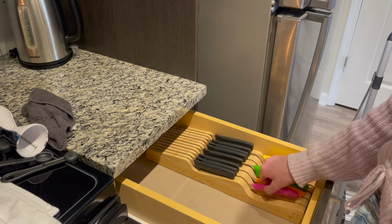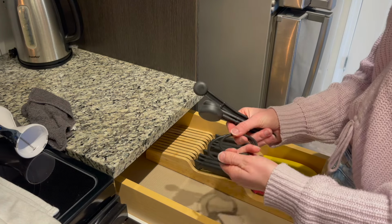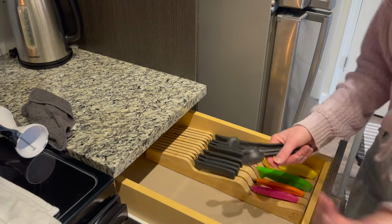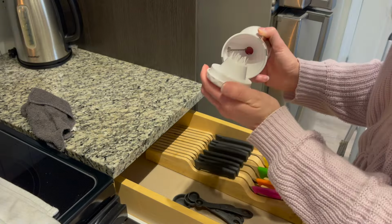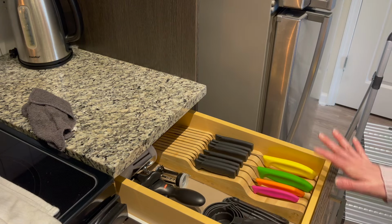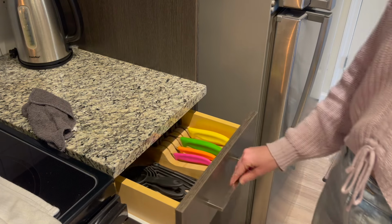All my measuring things came with these little rings, and I just found them harder to use than anything, so I'm getting rid of these. Okay, that is so much better. That makes me so much happier. Everything has its place and it will be easy to use.